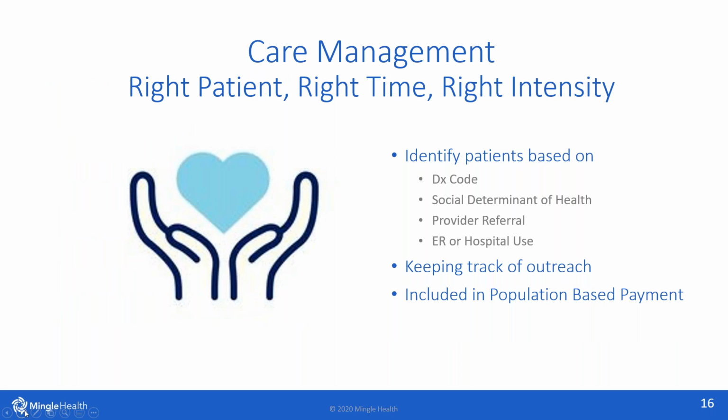Care management is near and dear to my heart, and so I tend to be kind of on a soapbox about it. Not only have I provided care management, but I've received care management for my aging parents. So I'm one of those sandwich generation people right now. Certainly you need to be delivering care management to the right person at the right time with the right intensity. And if any of those are off, it can cause some challenges.